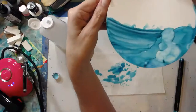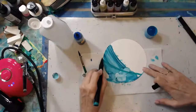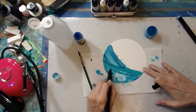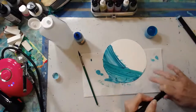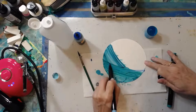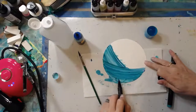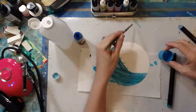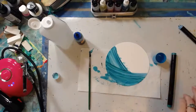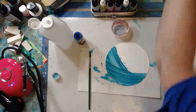So see how I'm kind of getting those lines? All right, and then I would come this way. Across. And then you could take, whoa, no wonder I'm getting ink everywhere. That's leaking. My little container had a hole in it.